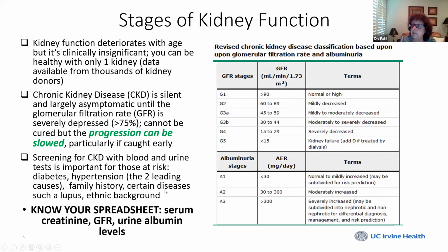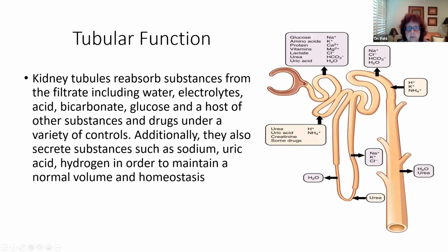I put this in here, even though I'm not supposed to be talking about chronic kidney disease, but rather the function of the kidney, because I think all patients should know what their numbers are. Figure out what your spreadsheet is, know your serum creatinine, know what your GFR is, and know how much of this urine albumin you have in milligrams per day or milligrams per gram of creatinine. And here are the values that are considered normal or abnormal. Okay, so now all this urine, now back to the original topic of the kidney function.